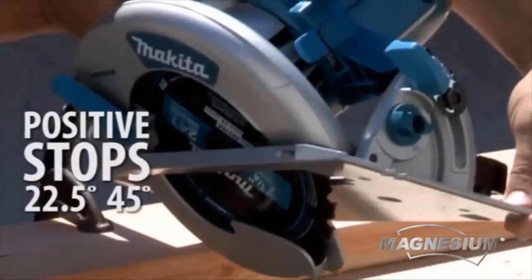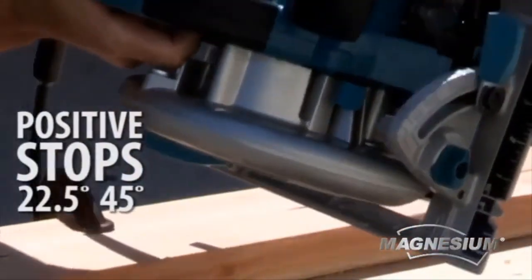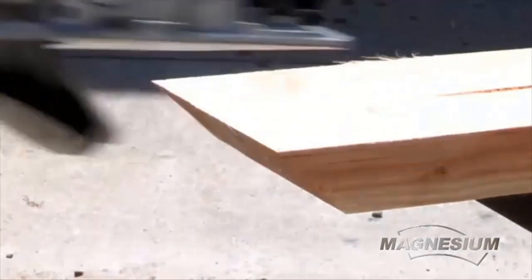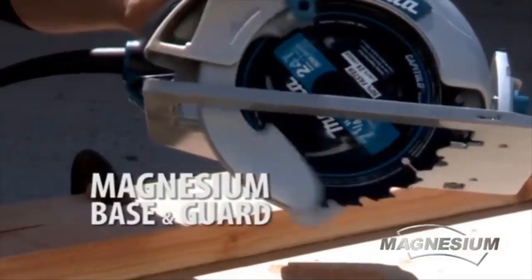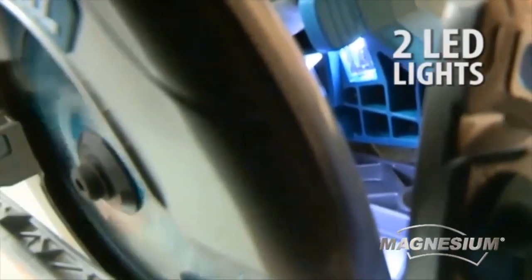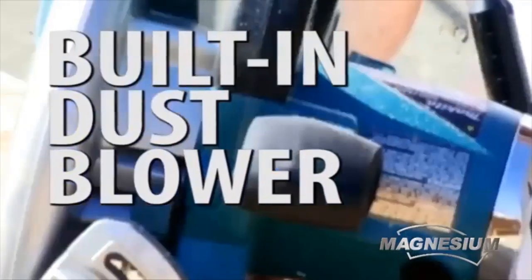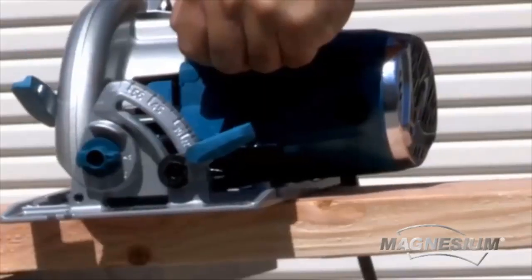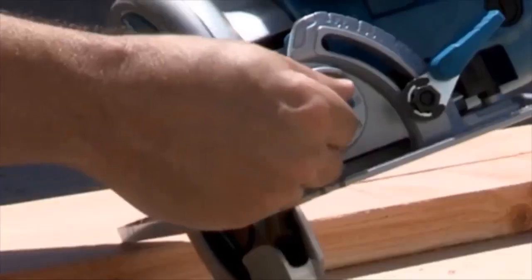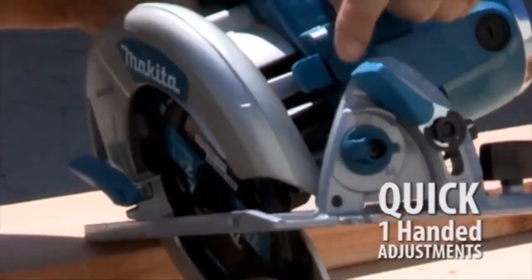Beveling goes to 56 degrees, with detents at 22.5 and 45 degrees. Levers make adjustments quick and easy, while shoe and blade guards are magnesium to reduce weight. It's a measure of the tool's toughness that it still weighs 10.1 pounds. A clear scale is marked on the leading edge of the shoe, and twin LEDs light the cut path. There's a dust blower, too. The job site theme continues with the provision of a rip fence and a sturdy storage case.